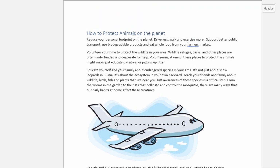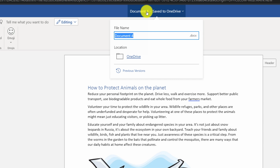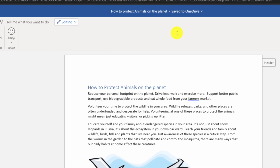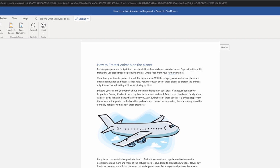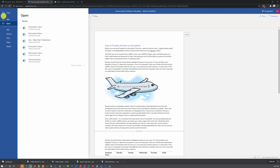To give the document a name, you need to click on the document title in the upper part of the screen. By default, Word Online saves all of your documents onto OneDrive. You do not need to specifically click the Save button or Save menu item to save your document. All changes are saved automatically. But you can save the document as a copy by choosing the Save As option and choosing different formats and different options available.